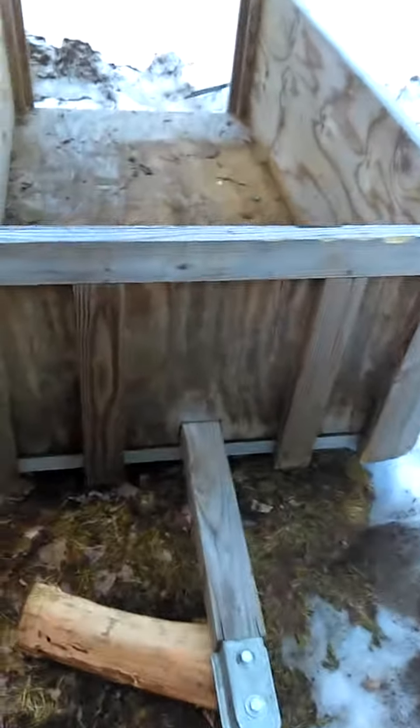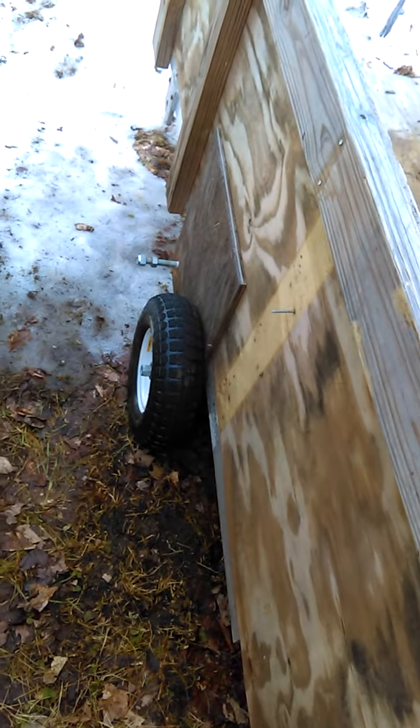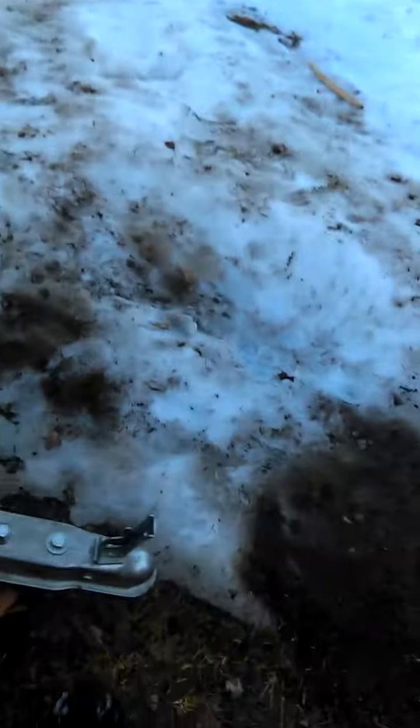I've been collecting some scrap. Some of it's from the yard, some of it I just picked up, just to make a little extra money on the side. I gotta get this trailer fixed up. I gotta find the tailgate. It's in the storage unit. I gotta rework these tires and axles because the tires are just barely on and they rub real bad, so I'm gonna have to rework that.